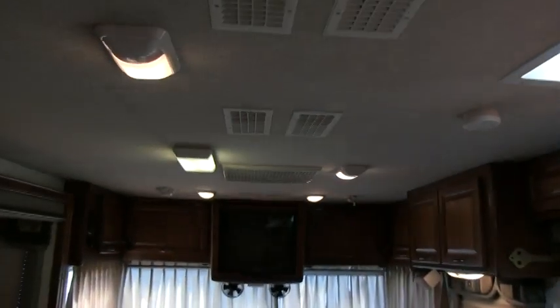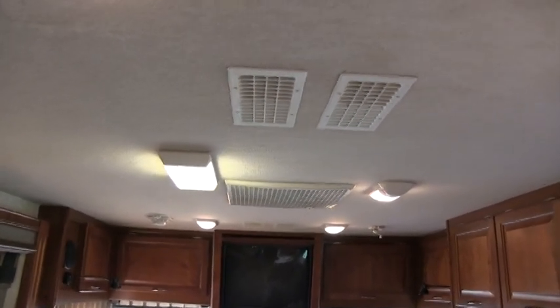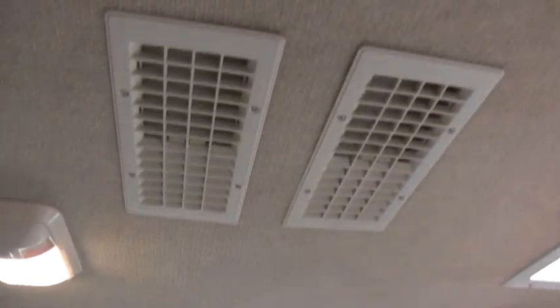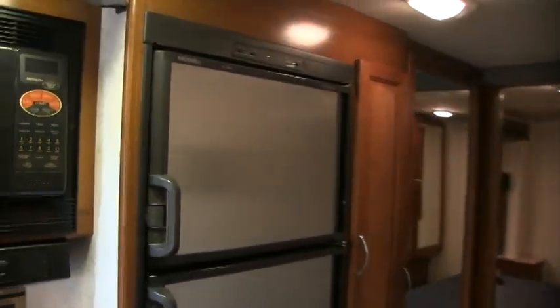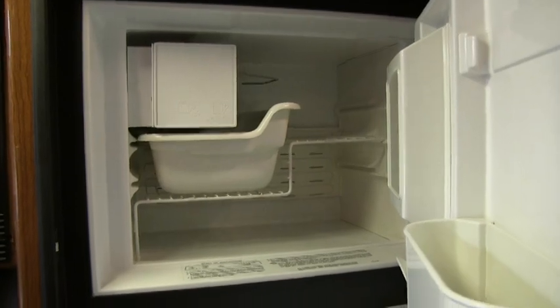Skylight in the kitchen. This does have dual AC units, and I believe they're going to be dual 13,500 BTU AC units. They're all ducted all the way through. Nice carpeted ceiling. I did check for water damage, and I did not find any issues with this coach whatsoever. Even checked around the slide outs. Do have the 8 cubic foot refrigerator, and it does have the optional ice maker. That was an option in 2003.